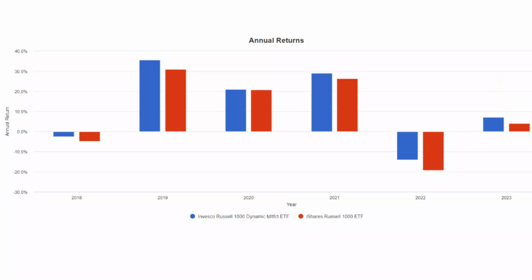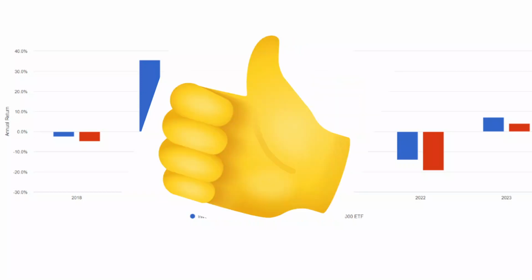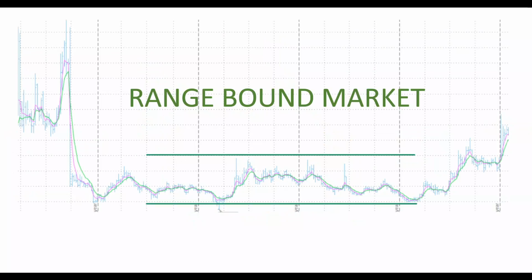OMFL has been in existence for more than 5 years, and it has beaten or tied the index in every stage of the economic cycle. I think that's really impressive, and it shows that the rules that govern this fund's reconstitution are effective. One thing we haven't seen is how OMFL performs in range-bound markets, where stocks stay fairly constant for a long period of time. The market has been trending up or down in the last 5 years.